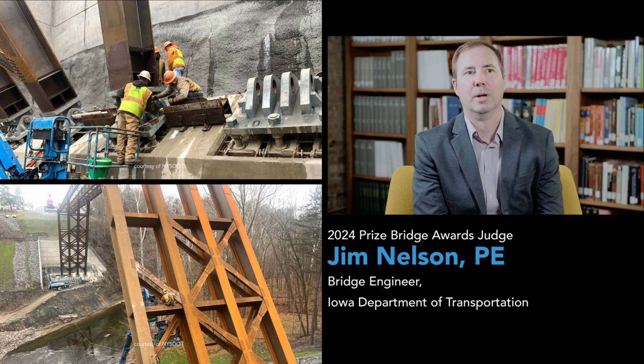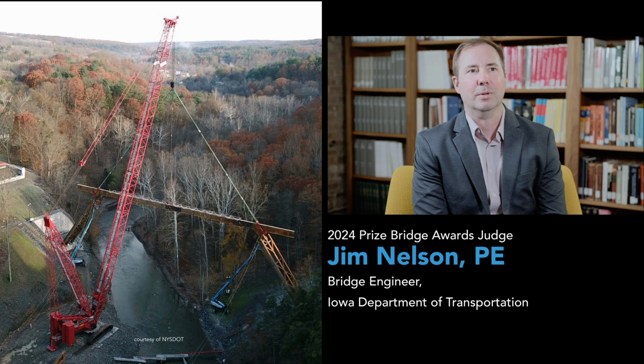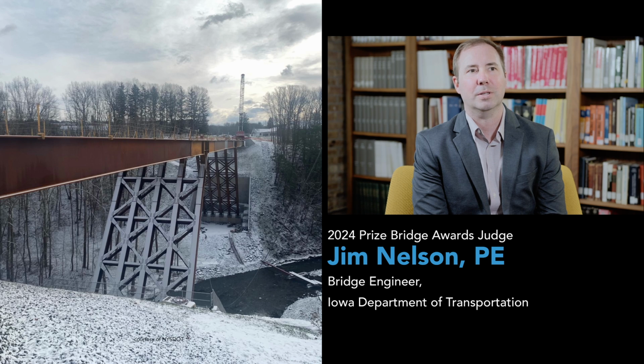The judges were very impressed that New York State DOT took it upon themselves to design this structure. It's not a conventional beam bridge, it's a rigid frame, so it's a much different design than most designers these days are used to, and it really fits well in spanning the gorge and honoring the historic nature of this site.